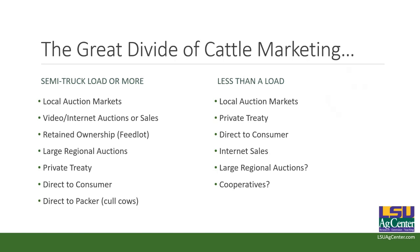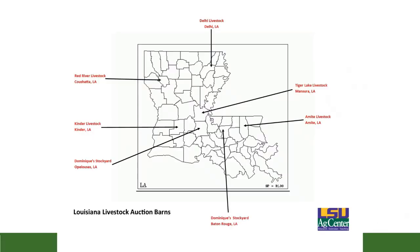So when we're talking about less than a load, that's most of what the farms in Louisiana produce. A couple of gooseneck loads a year of calves, and their natural home is our local auction markets. Of course, you can sell cattle private treaty when you have less than a load. You can sell direct to consumer. Internet sales are an option. Large regional auctions, I'll put a question mark behind this in our next topic, just because they may or may not be the best option. And cooperatives, we'll spend a little bit of time on that as well towards the end of the presentation.